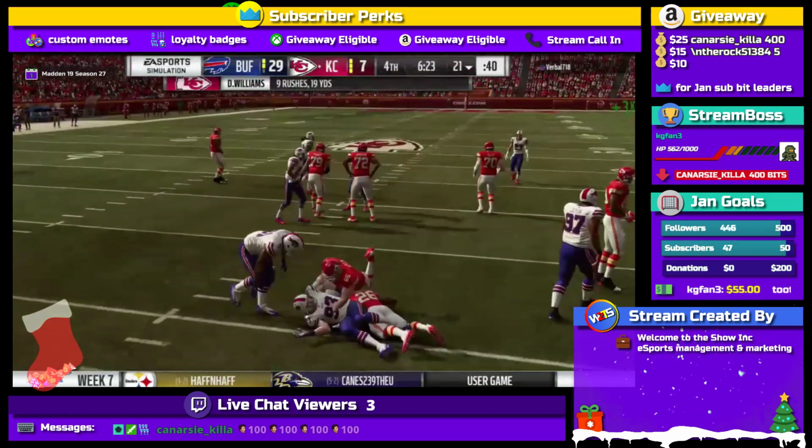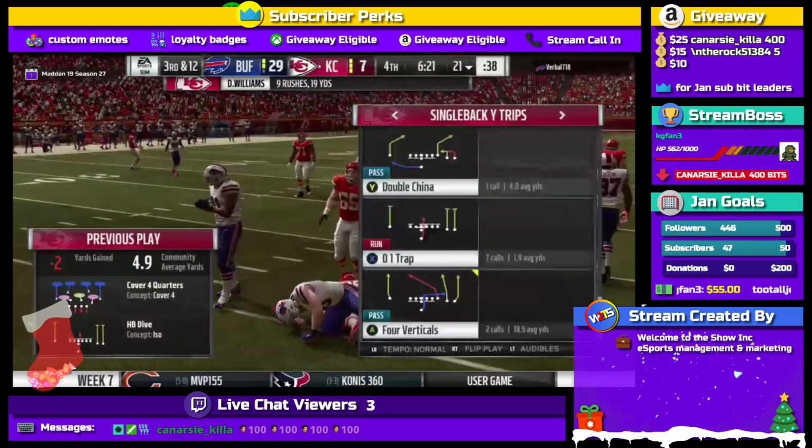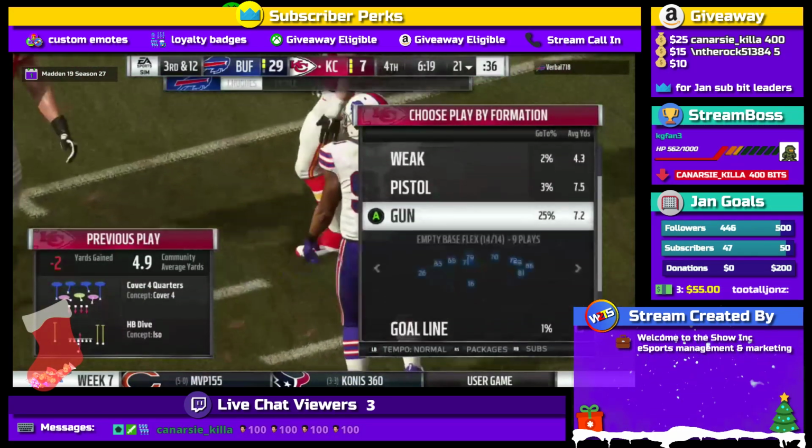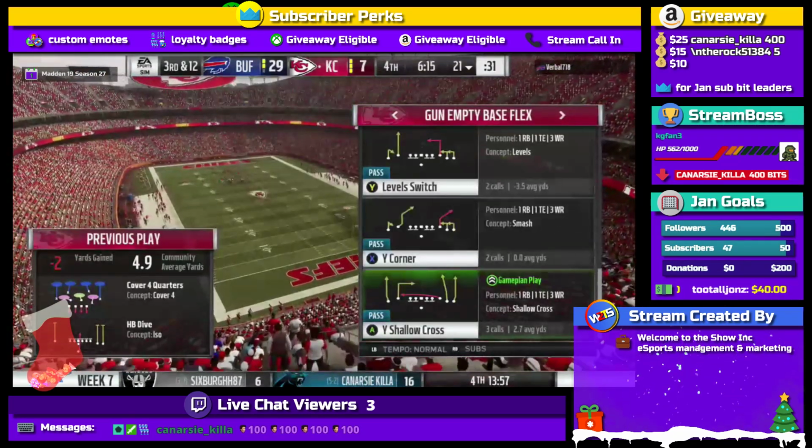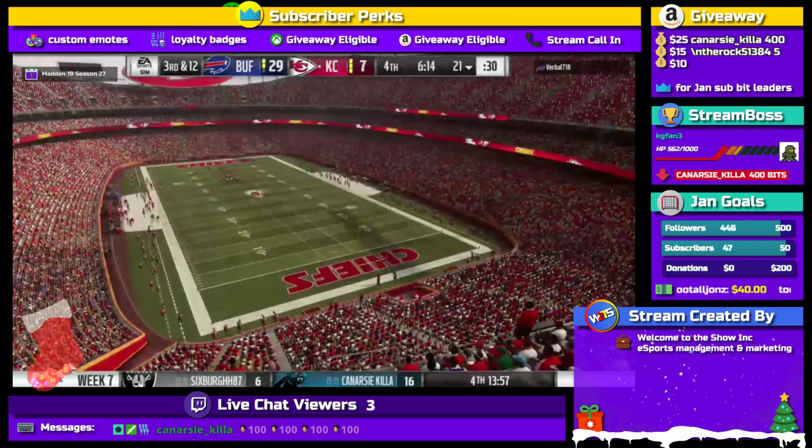Here's Williams. And that play going absolutely nowhere as he's belted before he could get out of the backfield. It'll wind up being a loss of 2. And that's going to lead to a 3rd and 12.